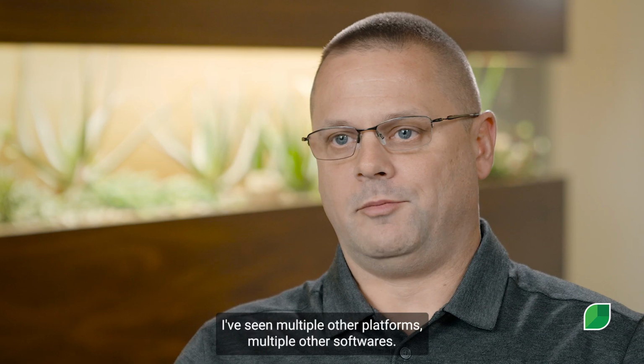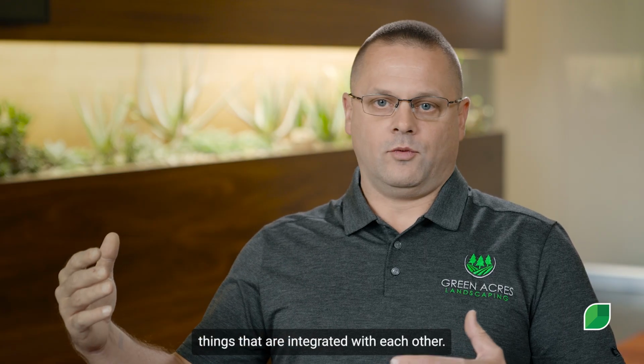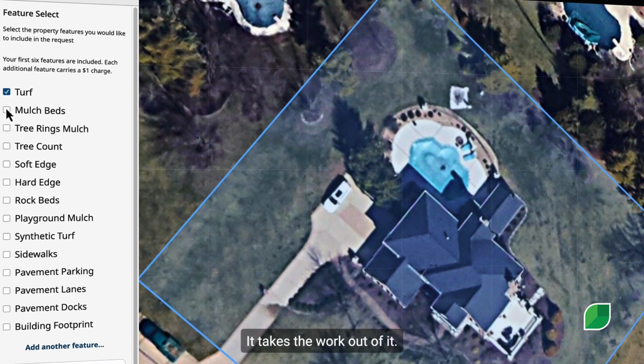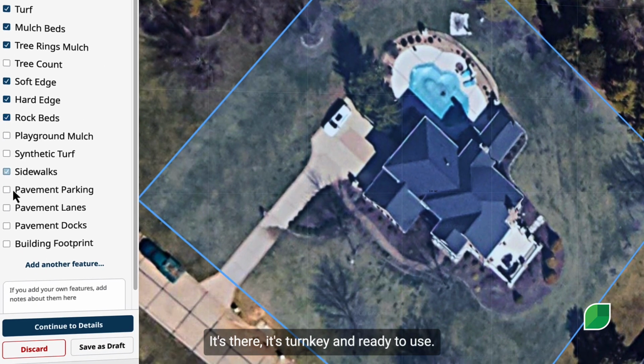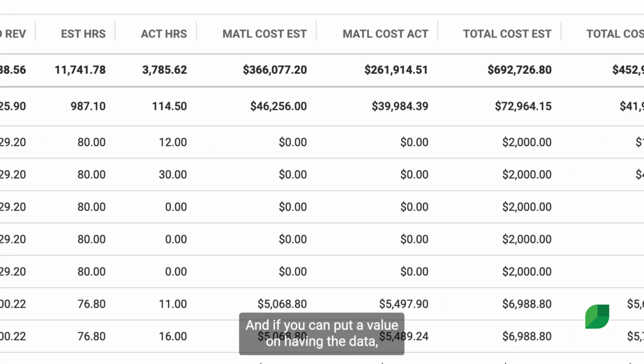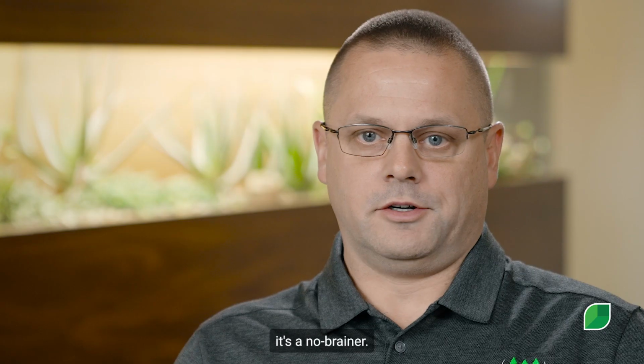I've seen multiple other platforms, multiple other softwares, things that are integrated with each other. It brings everything together. It takes all the headache out. It takes the work out of it. It's there, it's turnkey and ready to use. And if you can put the value on having the data, having the measurements, being able to provide that to the client, it's a no-brainer.